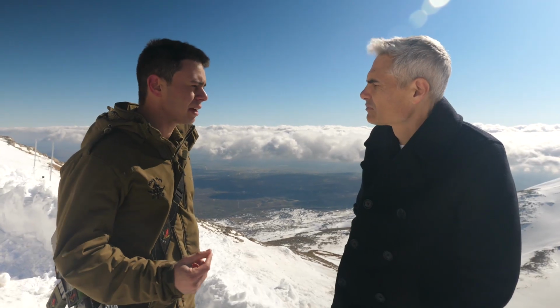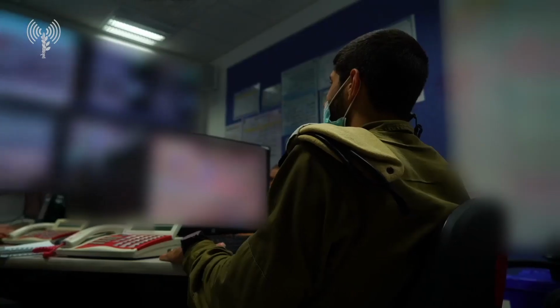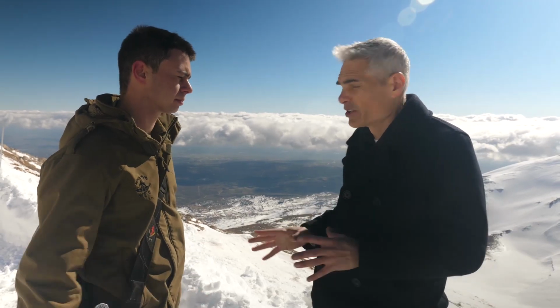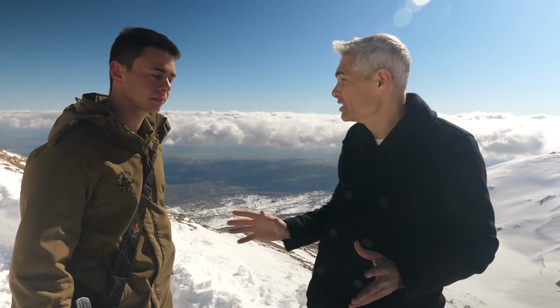So we as the IDF, we stand here in a lot of strategical points in the Hermon Mountain, and we depend a lot on the observation units and the intelligence units to help us keep this border safe the best way possible. And just to be clear to the viewers at home, anything green, the green land you see behind us, that is Syria. That's how close it is, and there is no fence.